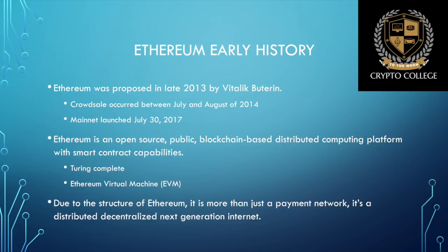Ethereum is an open-source, public, blockchain-based distributed computing platform with smart contract capabilities. Now I know what you're thinking. What in the world does any of that mean? To put it simply, Ethereum is a decentralized, meaning nodes exist all over the globe, permissionless, anyone can use it, payment network with additional capabilities. Ethereum uses a virtual machine, the Ethereum virtual machine, a system designed to operate as a runtime environment for Ethereum-based smart contracts.